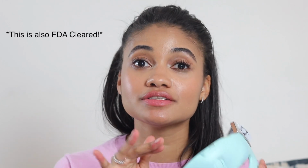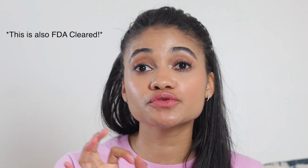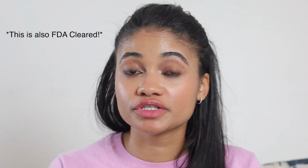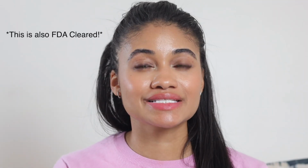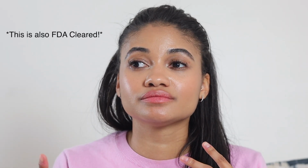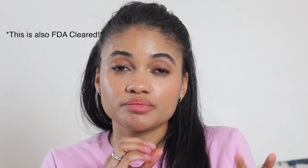mask, and because it is a more intense mask, it's one that I prefer to use in that 3 to 5 day range, maybe 4 days, as opposed to the other masks that are less intense. Basically just because I don't want to intensify any melasma or sunspots on me.